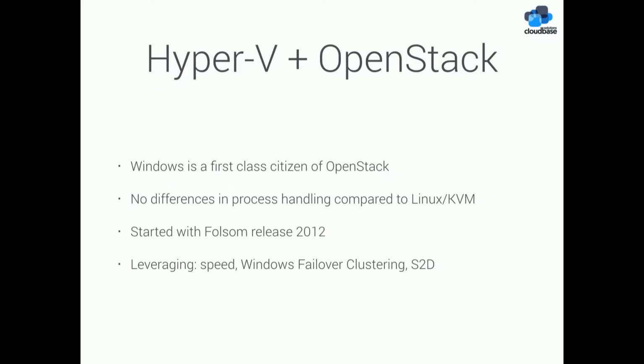Hyper-V plus OpenStack. As I said, Windows is a first-class citizen in OpenStack. And there's no difference in process handling between KVM and Hyper-V, because the way you think of KVM is just a hypervisor for your OpenStack cloud, okay? And you can look at Hyper-V in the same way. It's just a hypervisor, and it works the same from the OpenStack point of view. You launch VMs, you create networks for the VMs, you attach volumes. We started with the Folsom release in 2012, so the Nova Hyper-V and Neutron Hyper-V agents are pretty stable.